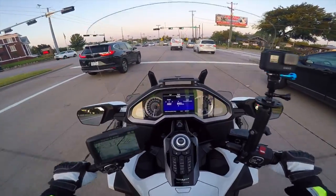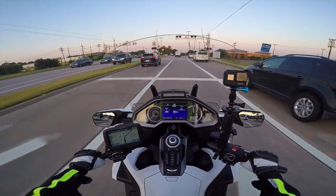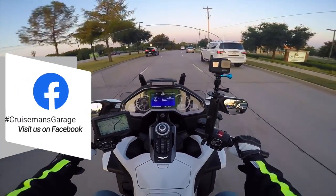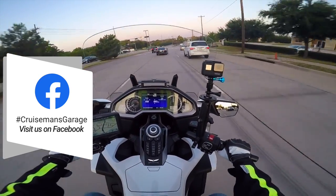So anyway, hope you enjoyed that little adventure. But overall, the bike performed very well. I had no trouble pulling the trailer with a passenger. It's the first time I had done a road trip pulling the trailer and with a passenger on board.